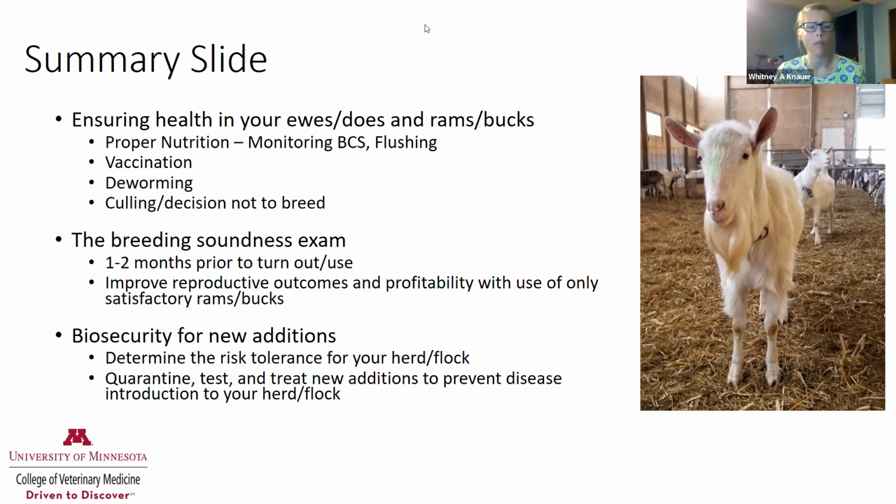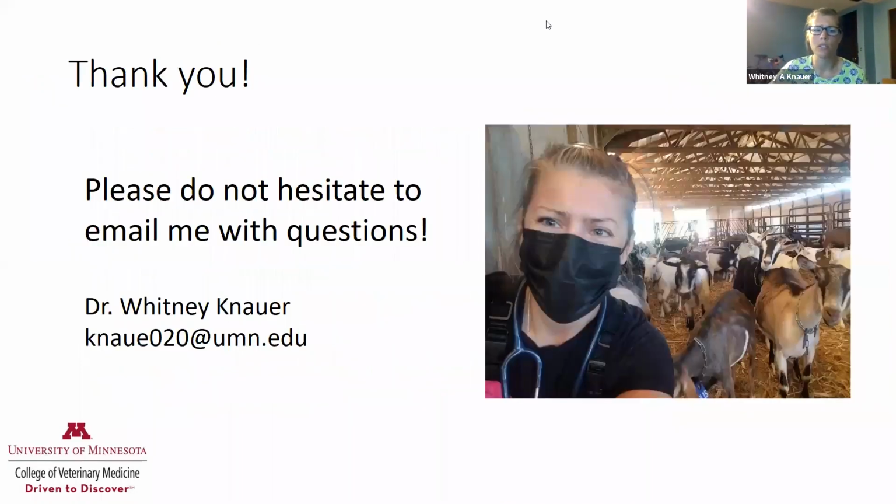And then, again, biosecurity, thinking about what is your risk tolerance. Maybe you have none, and that's fine and that works for you. But really best practice is to quarantine, test, and treat new additions to really protect your herd or your flock. And so with that, if there are questions, I will take them.